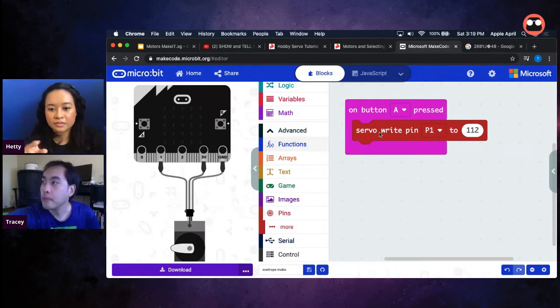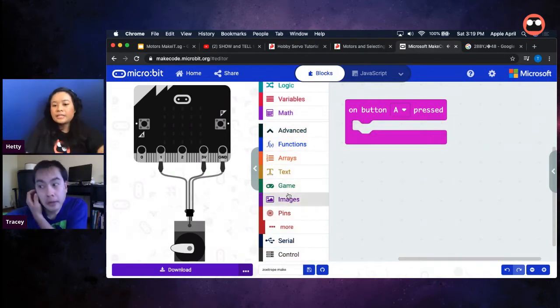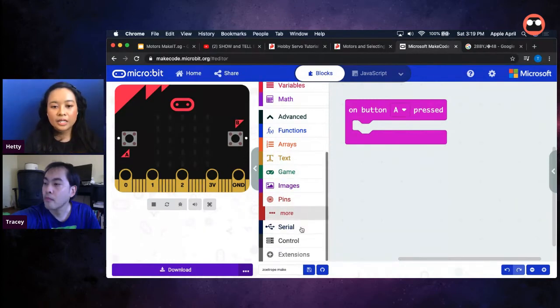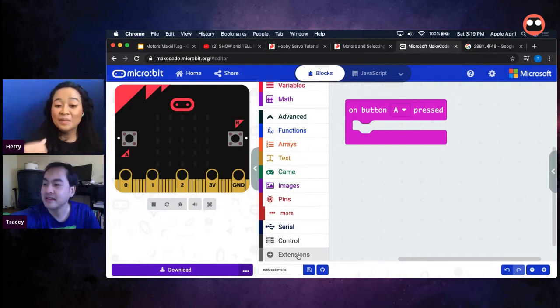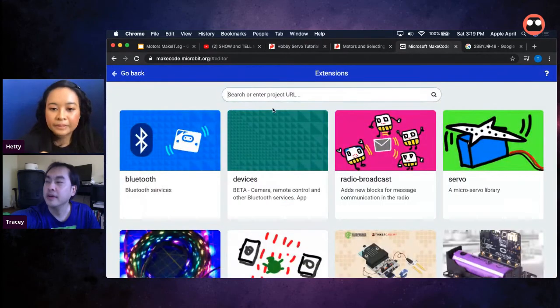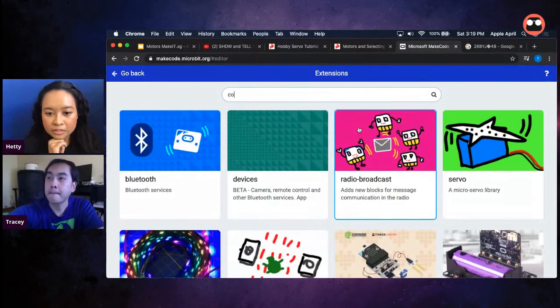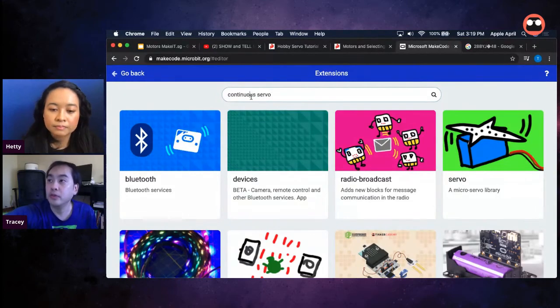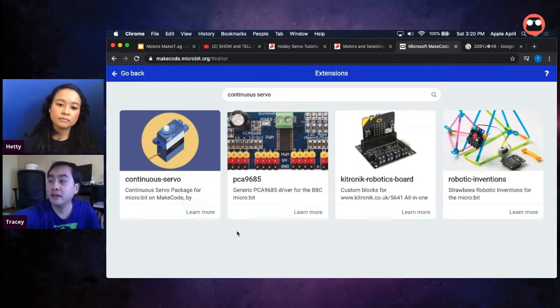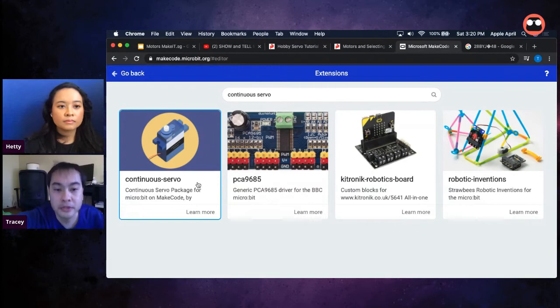Tracy, could you delete the servo write block? All right. Another, more intuitive way is to use an extension package. There are a couple of ways to add an extension package. The typical way is to click on Advanced, then scroll down to Extensions. And then you have to search for Continuous Servo. You can just type in Continuous as well. You should still find it. There may be more than one selection, and in this case, I think we want this one, Continuous Servo.